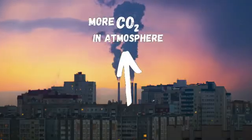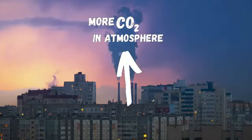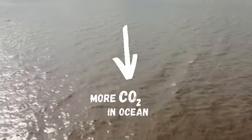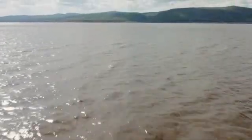The reason that this is happening is that there's more carbon dioxide in the atmosphere because of activities that people are doing, like burning fossil fuels. And so as the carbon dioxide in the atmosphere increases, there's more carbon dioxide that can dissolve into the ocean water. And as ocean water absorbs carbon dioxide, it becomes more acidic.